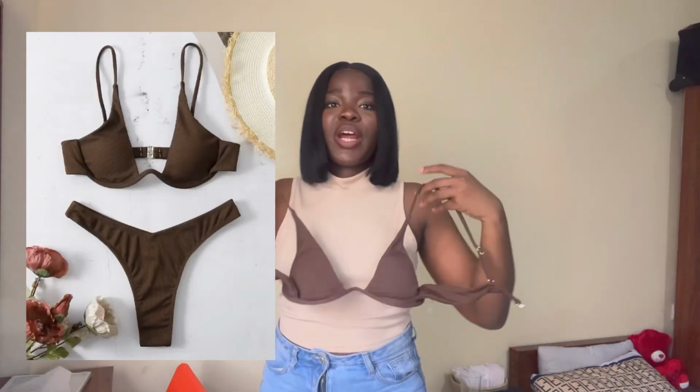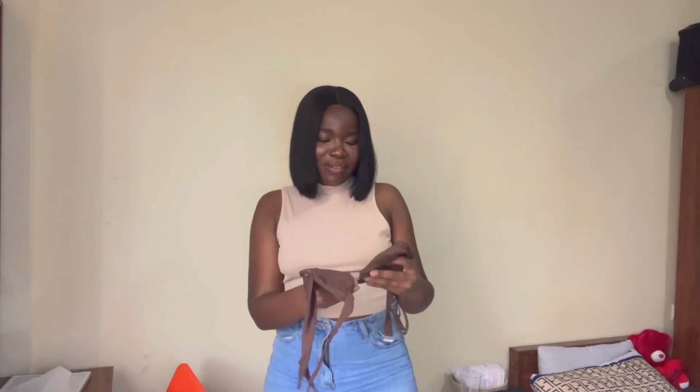This is the first one. I got this in brown because I really wanted to get something that would match my skin and give me that boohoo girl vibe. I don't know if you guys get where I'm trying to come from. And it has like this metal inside, so when you wear it, it's firm, it really grips and holds your chest in place.